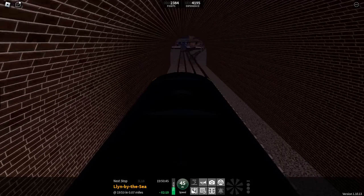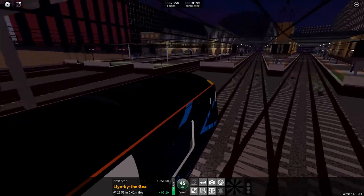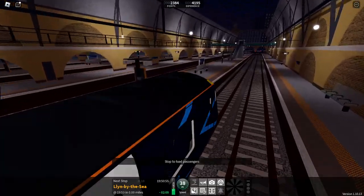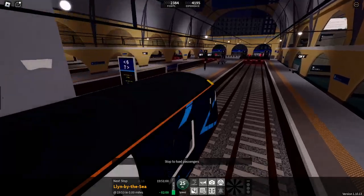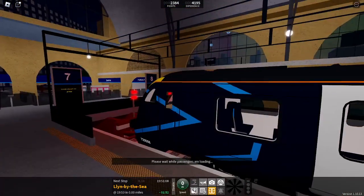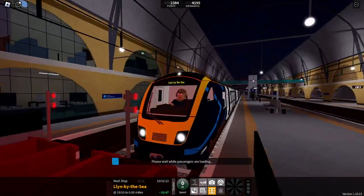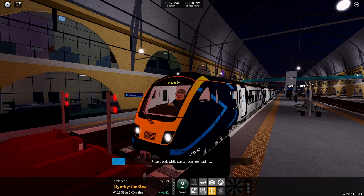Anyway, we're making our way into Llyn here 2 minutes early. We're going on to platform 7. Here's the door animation opening. This is Llyn by the Sea. This train terminates here. All change, please. Thank you for travelling with us today.